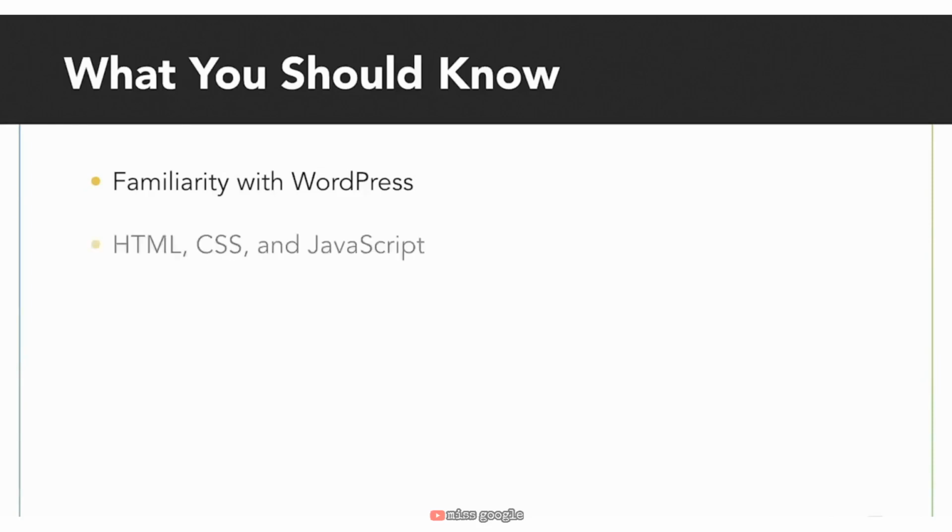Before we dive in, let's go over what you should know. First, you should be very comfortable with WordPress. That means knowing how to find and install plugins, how to select and customize themes, and how to use the WordPress admin interface. Next, it'll be helpful if you're familiar with HTML, CSS, and JavaScript. A lot of the optimization in this course focuses on these front-end technologies.